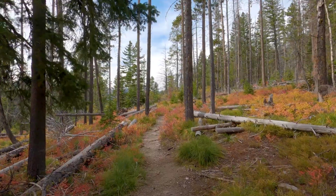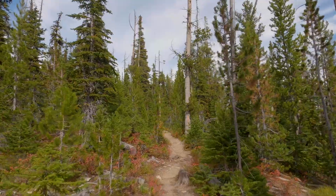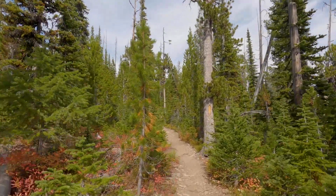So the trail gets up to just over 7,000 feet, a lot more than us English people are usually used to. So yeah, should be interesting.